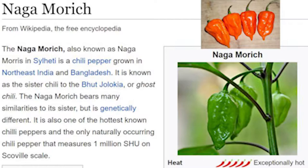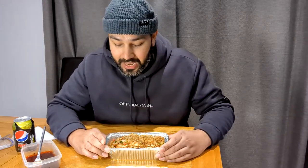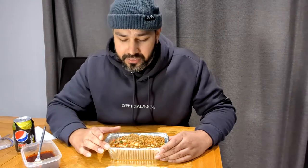It's like a red, very tiny red pepper. It comes in green as well. Never try the homegrown ones. They're extremely hot. Always try a little bit. But they have the option of having quarter naga, half naga, three quarters naga or full naga, I think. So I go for quarter naga.